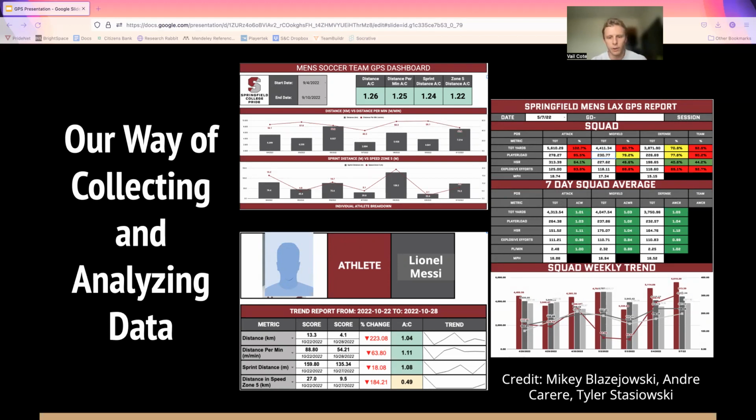These dashboards that we're looking at, first of all, I'll give credit to Mikey Blazowski and Andre Carrera, the ones who developed these dashboards. I have taken this information from the men's soccer and men's lacrosse teams, the work that they did to input the data. Tyler Stasiowski is the one who implemented the data for men's lacrosse, and Andre for men's soccer. It gives us a bigger picture of what's going on.